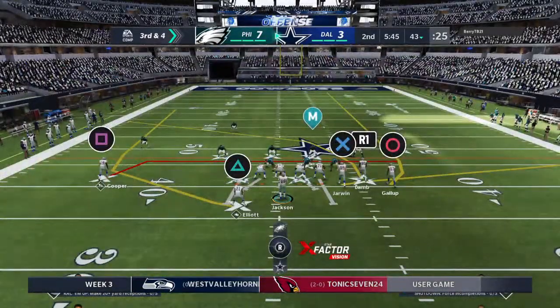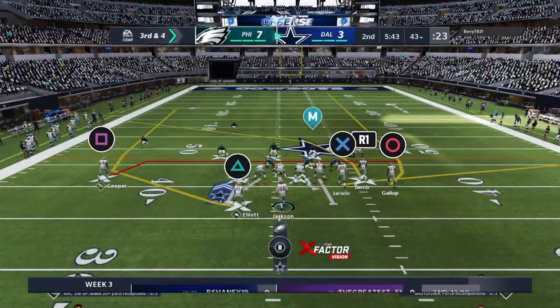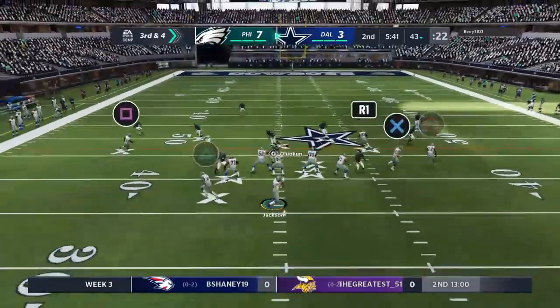The Cowboys on third down. They've been okay, 2 for 3 thus far. This is 3rd and 4.